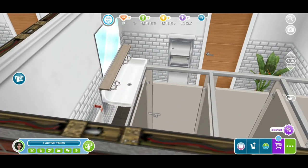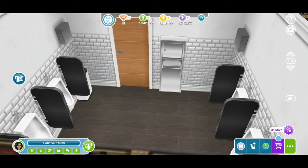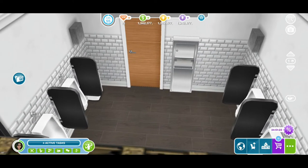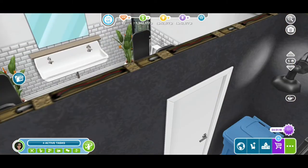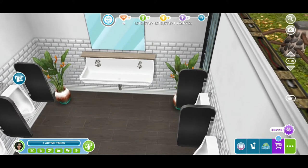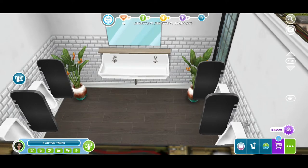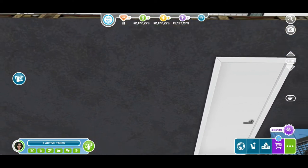And cute plant. And if we go over on the next side, we have the men's bathroom. Again, we have some urinals, a dryer, and another sink with some plants. So I thought the separation of the bathrooms was pretty cool, because in a real restaurant you would have separated bathrooms. So I thought that would be a cool feature. So that is the bathrooms.